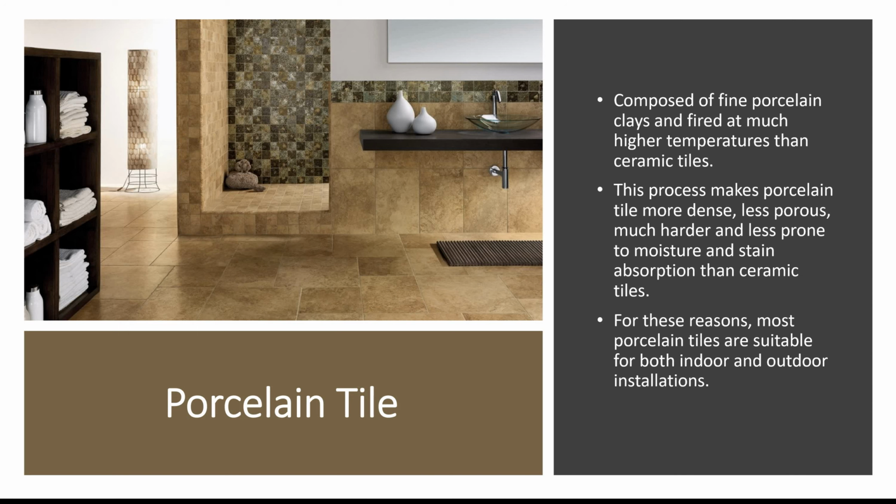But like I said, anything that's more durable is going to be more expensive. So porcelain tile is more expensive than ceramic tiles. So you have to weigh those options when you're deciding to put flooring into certain spaces.